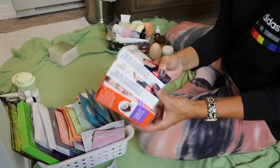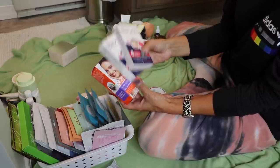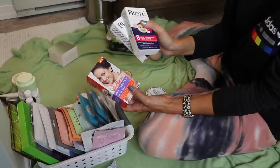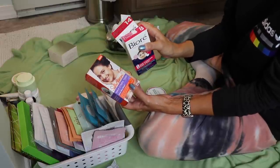Okay, let's get these out of the way. I have some Biore pore strips. I should actually give these to Emma. She's a fan of them. They hurt like a bee, but they work. They get your blackheads out.